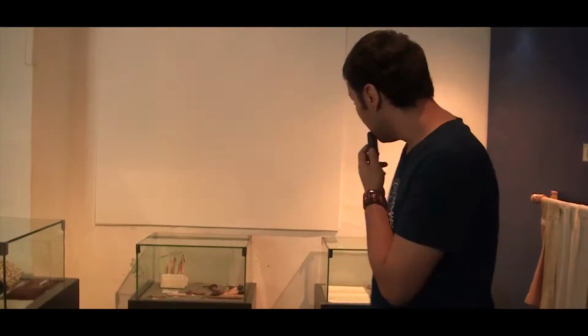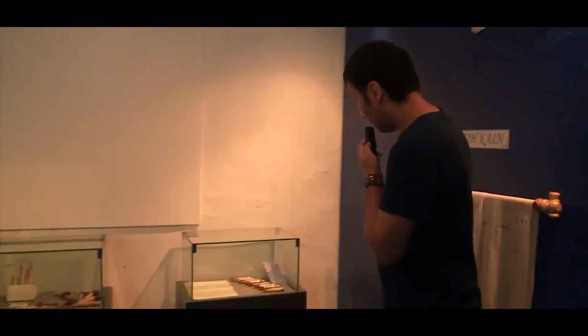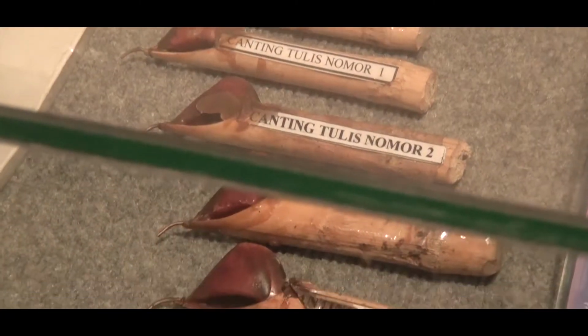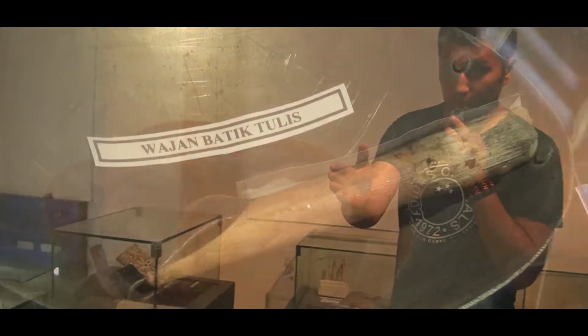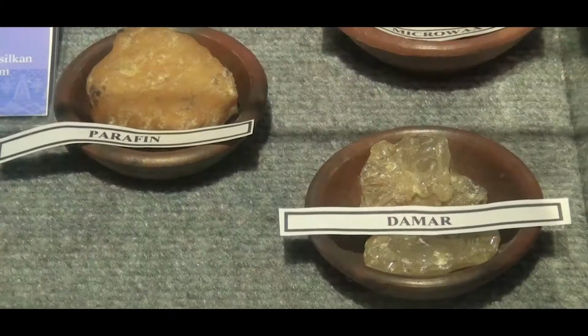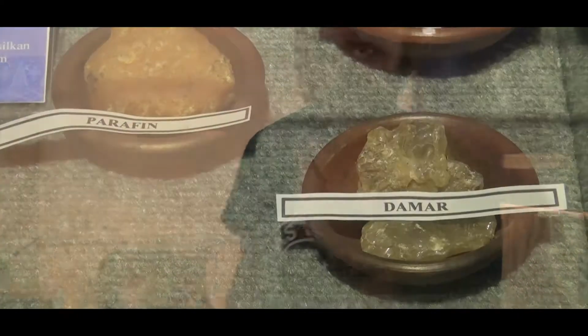As you can see, these are the main tools for making Batik. Starting from the main tools, the Batik tools, and wax. Follow the wax, and of course the colors, as you can see. Talking about the Batik, it's the room for making traditional Batik.